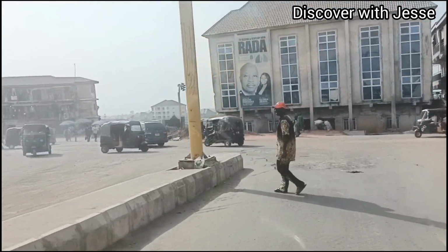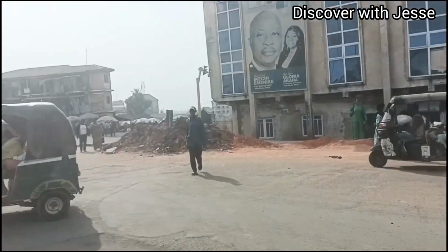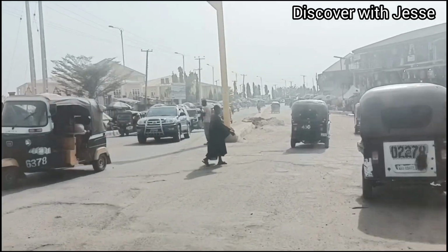Stay tuned, watch this video down to the end, and tell me what you see in the comment section. As you can see, that is our traffic light. We just passed it. It was installed sometime this year. We didn't used to have traffic lights around this side in Umuahia, but we now have it in Umuahia.